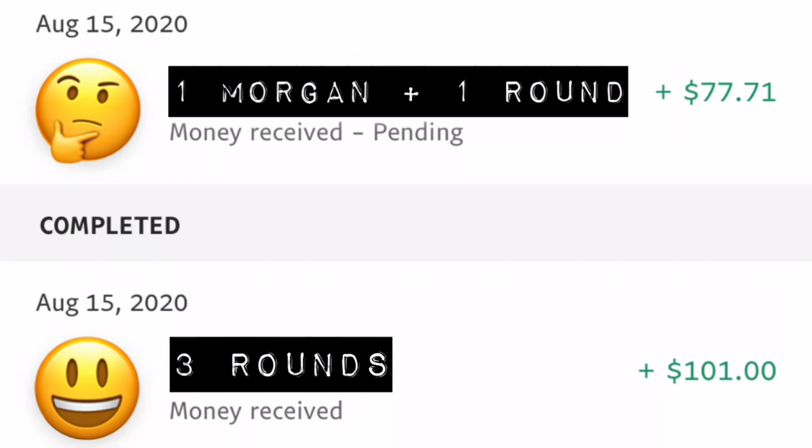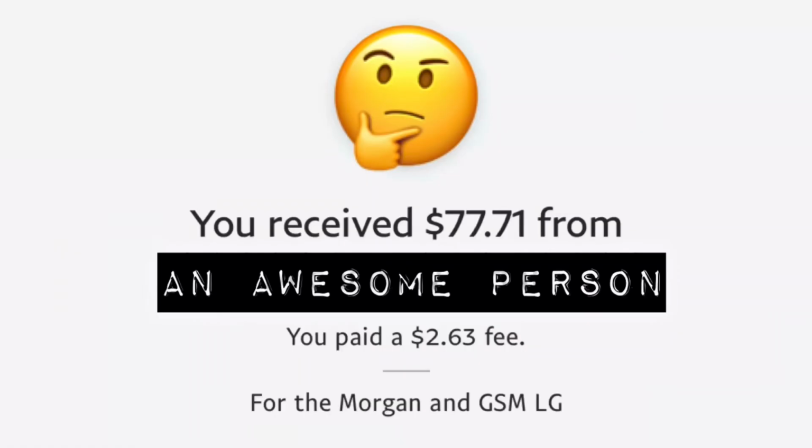So gentleman A, gentleman B, first one bought a Morgan and a round. The other one bought 3 rounds. The one who bought the Morgan and the round, you can see that it is payment pending, meaning he paid goods and services, which means the money is on hold until he receives the item. Next day it will be released, and I'll walk you through what that looks like. The other gentleman paid right away. I sent it. I got my money right away. So that's why one is pending, one is not.